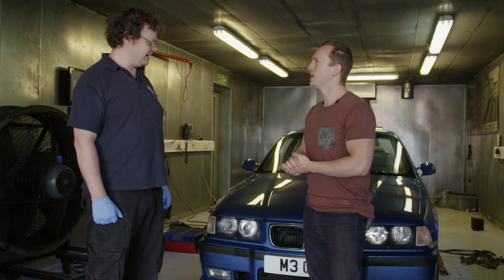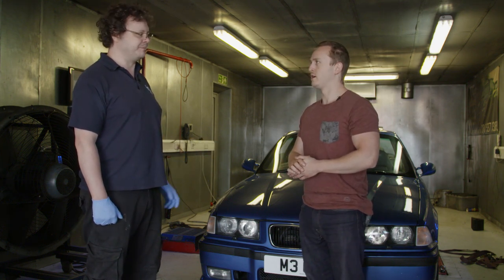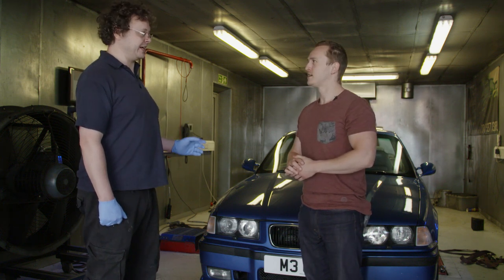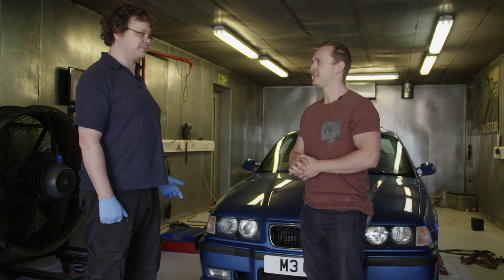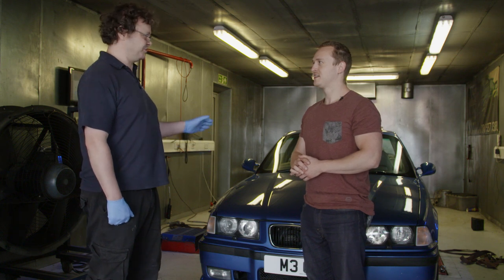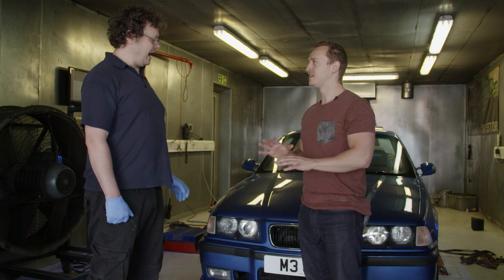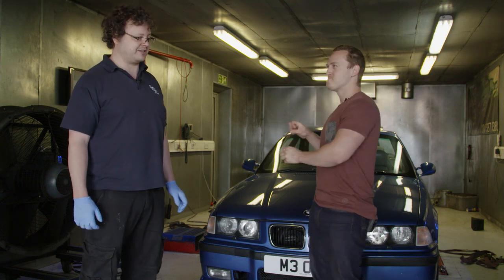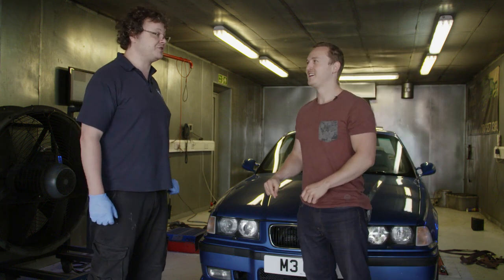Well, a really, really good one of these will still do the 317, but it is very rare. An exceedingly bad one will do about 250, usually when the cats are blocked and the airflow meter's failed, neither of which seems apparent on yours from first inspection. An average one will do 300. I would expect anywhere from 290 to 300. Give me a figure. It's going to do 296.